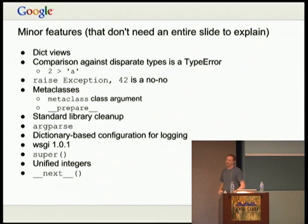Yes. My new favorite quote for this is Jacob Kaplan-Moss says every time he uses this, he gets irrationally excited. It is very handy. We unified integers, so there's no longer an int/long distinction. It's all just long under the hood, and we just call it int.